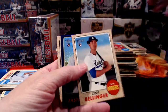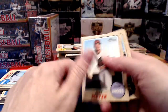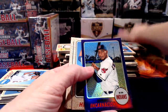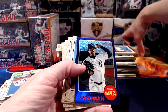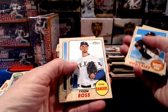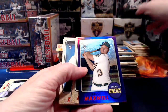There's a Bellinger rookie. Rookie performance for Aurora. Encarnacion. Yeah, I wish they would number the chromes in the hot box, but they don't. I guess it would probably be a fairly high number, though, with one hot box per case. I'm guessing they make quite a few cases of Heritage High Number, so maybe that's why they don't number them.